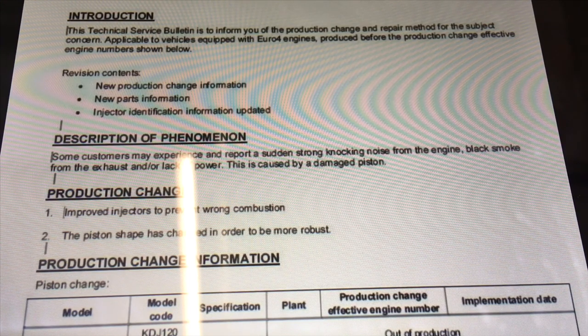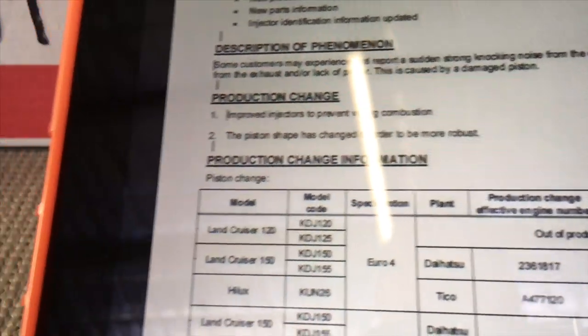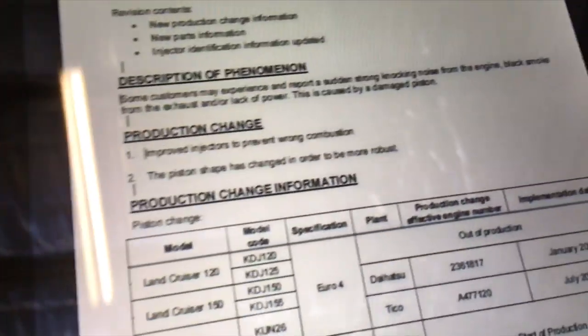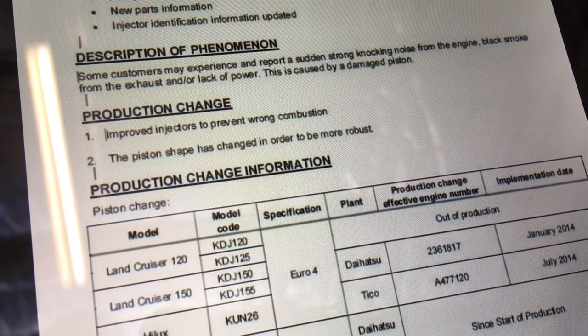Now, we're going to get to what to do. We're not there yet. What I would like to point out is, if we can get that light out of the picture, that'd be good. Oh, I don't know, how's this going to work out? Anyway, just so you can read that. Okay, production change.